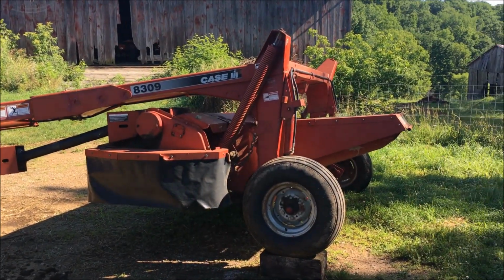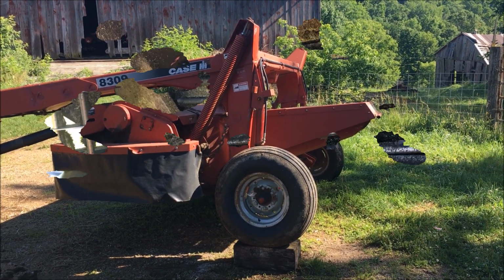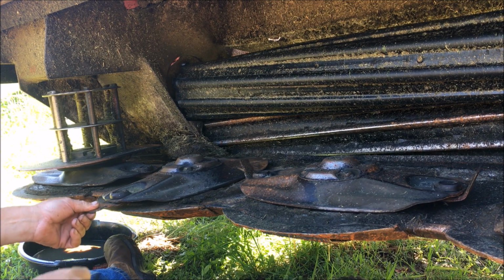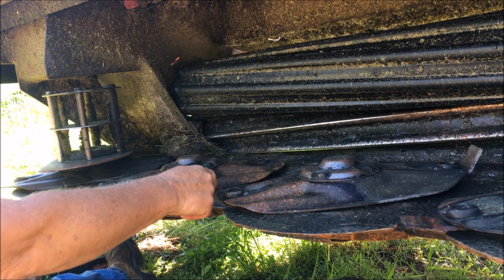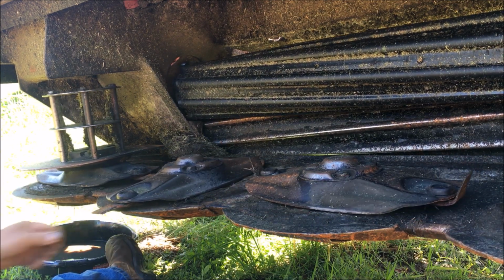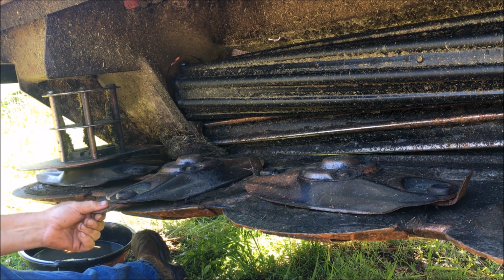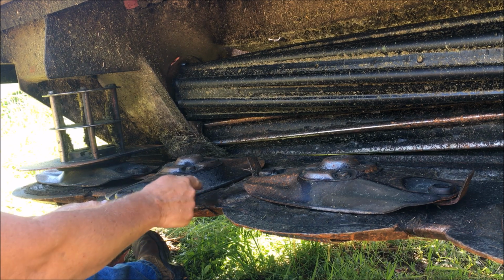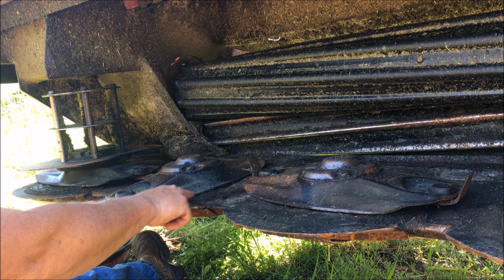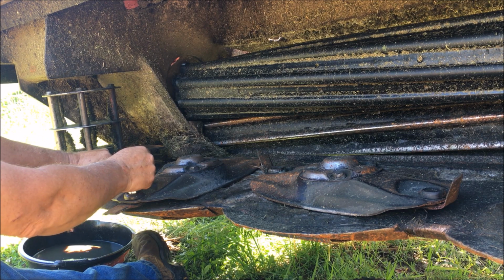So I'm going to go ahead and pull the drain plug on the cutter bar on this thing and start changing knives. All right, I've got the oil draining out of this thing. And as you can see, this is why I had trouble cutting the other day and had to quit out in the field. Now, I've usually had pretty good luck changing knives on this thing without taking the turtles off. Usually I can just pry up a little bit on this and work the nuts and knives out right there. So we'll see how this goes.